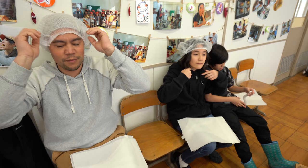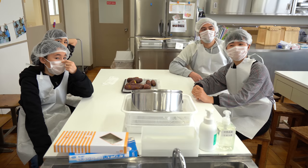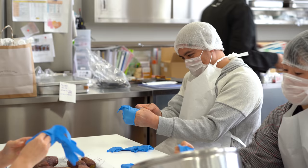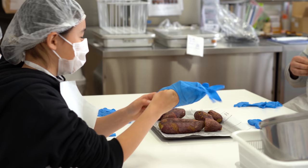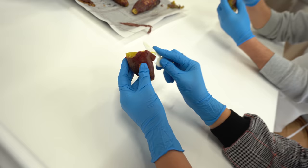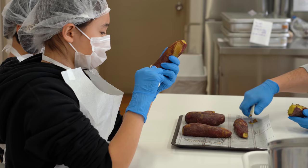What are you guys wearing all this stuff for? We're making dried satsumaimo. Which in Japanese is called Hoshi-imo. And what's the first step? Wash your hands. And then? Eat. Eat? No, you don't eat them. No, you're peeling them with a knife. And is it hard peeling it with a knife? Kind of.